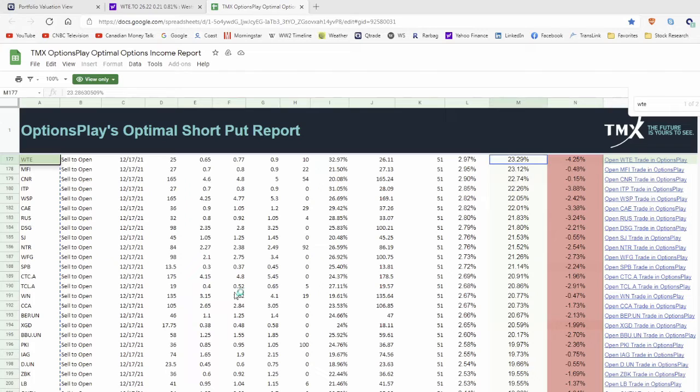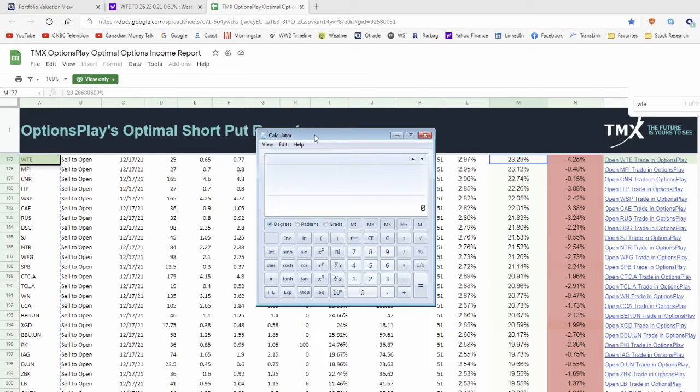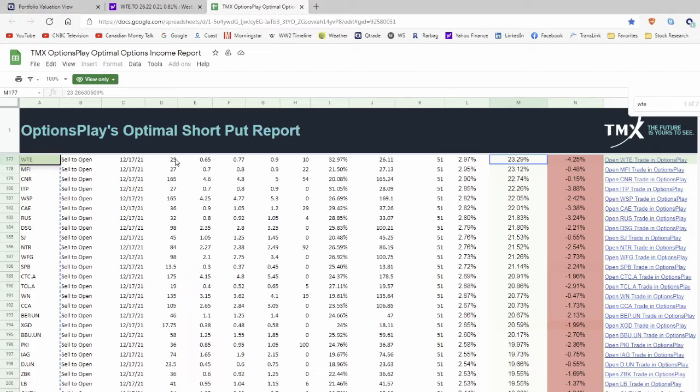So how they calculated that is they went 0.65. Well, they used 7.7. I'm going to use 0.65, and divided that by 25. They multiplied it by 365, and then they divided it by, I think it's around 42 days, give or take. And so my calculation came back with 22% return annualized. So for anything, that's a pretty good return. And of course, the worst case scenario is that you'll have to pay $25 for something that is worth 24 or 23 or 22.